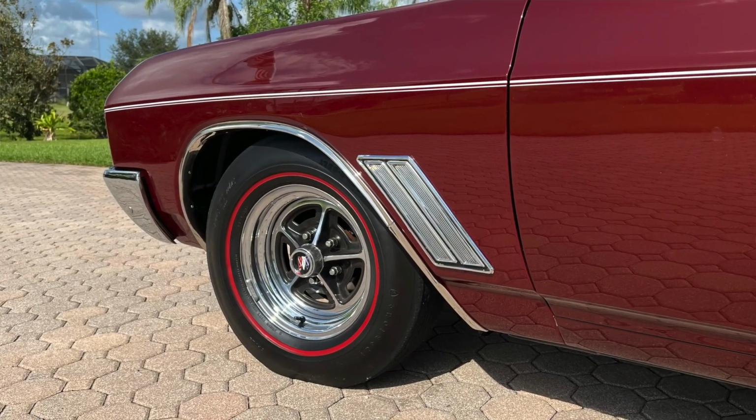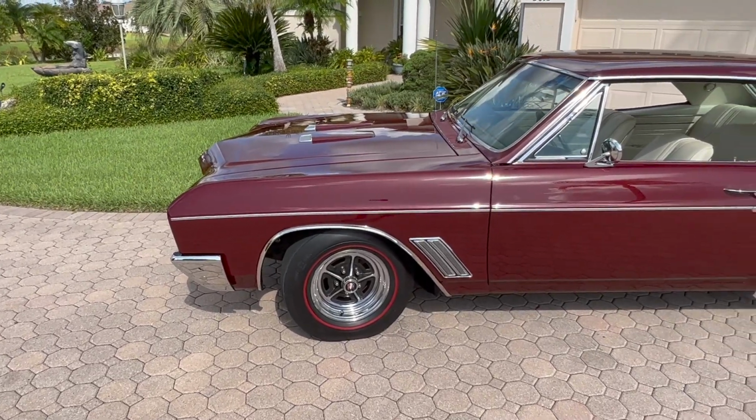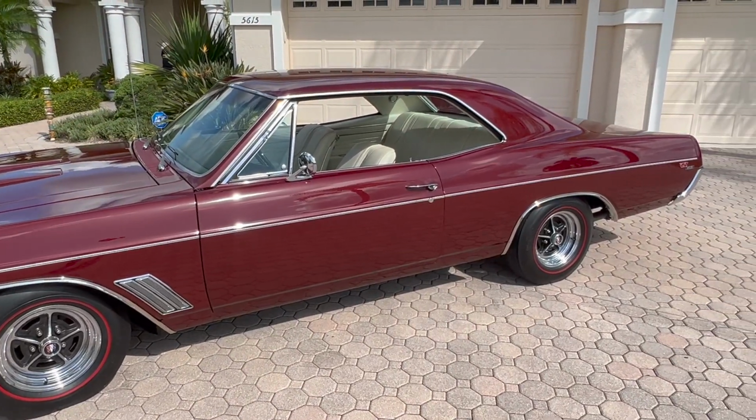You know, there's something about these old cars. There's a reason I have this channel. I don't really do it for the money. I do it for the love of the automobiles. And this car is just so special. I love how the speaker in the front for the AM radio is not on top of the instrument panel.